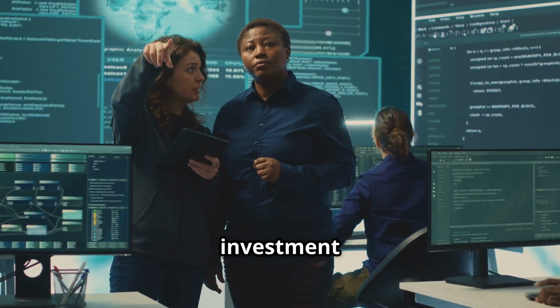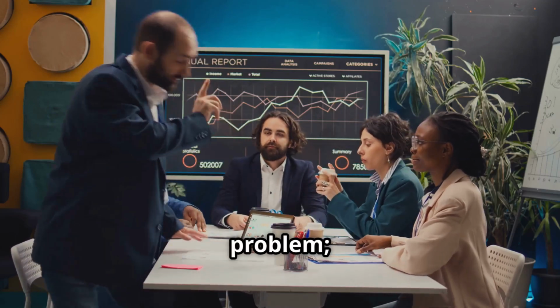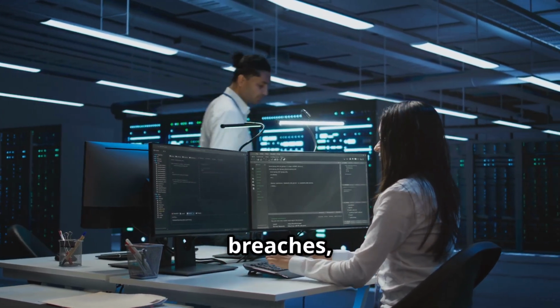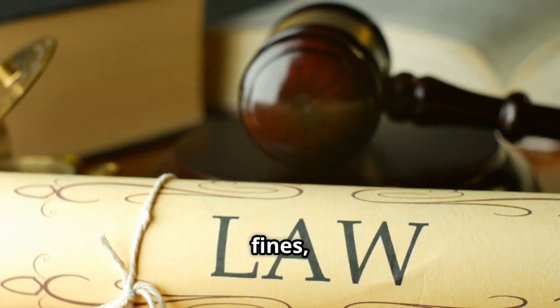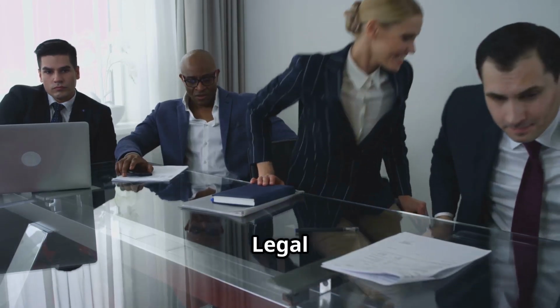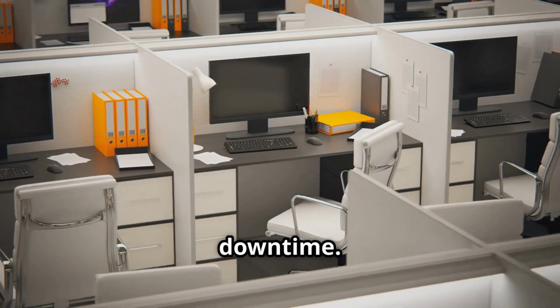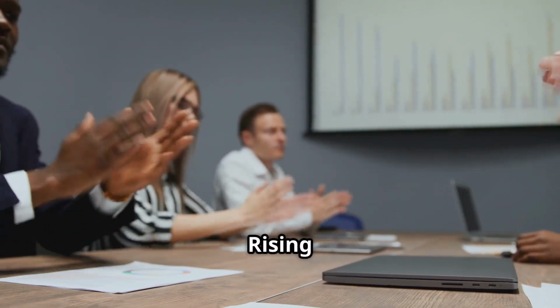Cybersecurity software is not just a technology investment, it's a financial risk mitigation strategy. Every CFO understands that a cyber incident is not just an IT problem, it's a balance sheet event. Ransomware attacks, data breaches, and compliance failures can lead to massive regulatory fines like those from GDPR, HIPAA, and PCI DSS. Legal settlements and class action lawsuits. Lost revenue from operational downtime. Permanent reputational damage driving customer churn. Rising cyber insurance premiums or policy cancellations.